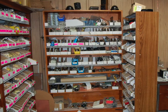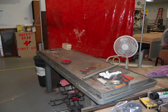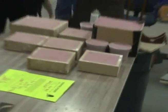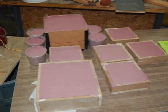All of our electronics components, and a couple of work desks and some test equipment for our electronics lab. Most of the time the folks sit around the table here and work on their various projects. And we have our welding area and kiln. We're currently working on sand molds for a pour. We typically do aluminum pours on Thursday nights.